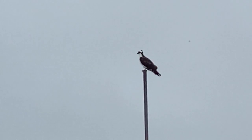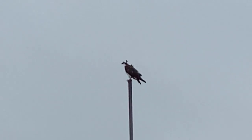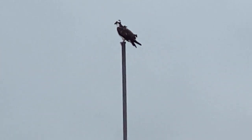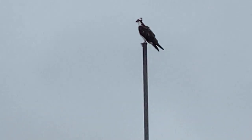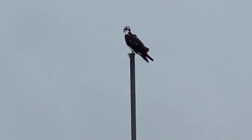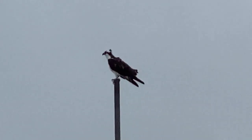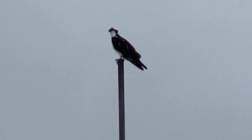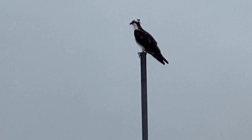An osprey perched up here on the mast of one of the sailboats. Great vantage point. The wind blowing up behind him, rustling up his feathers. Hard to keep him centered while I'm walking here. Ooh, listen to him. Really hard. I'm zoomed all the way in here trying to walk. That's a big osprey. I think that's the one we saw in the pass.